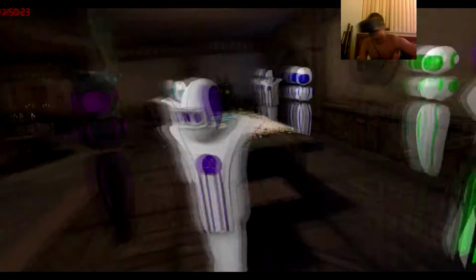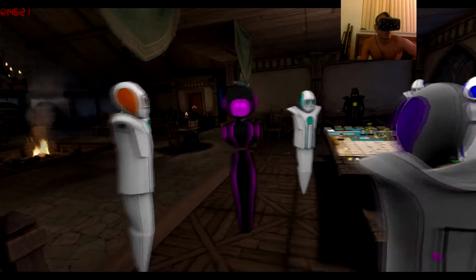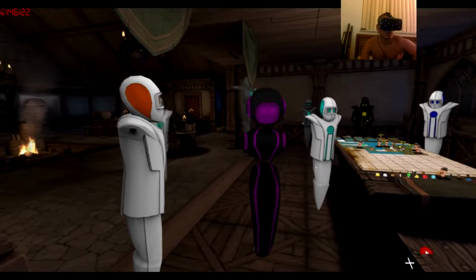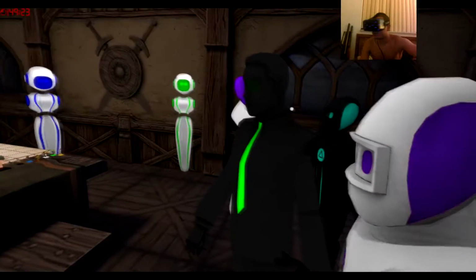But can you make it so that it synchronizes differently for specific players? Like if you want to hide your poker hand, maybe only the person who's playing that hand can see it? Definitely. I think that's possible.